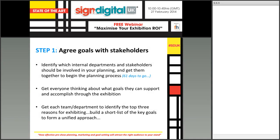So first step really is identifying who those important stakeholders are. Identify whom in your organisation needs to have a say and gather everybody together to start building your long list of goals. We've got just 61 days now to go until the show, so this needs to happen sooner rather than later. From this initial meeting, try and distill this long list down to a realistic short list.